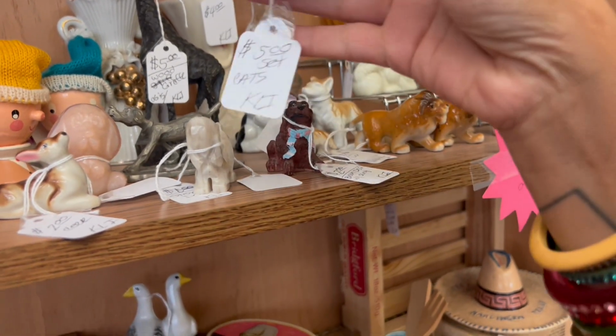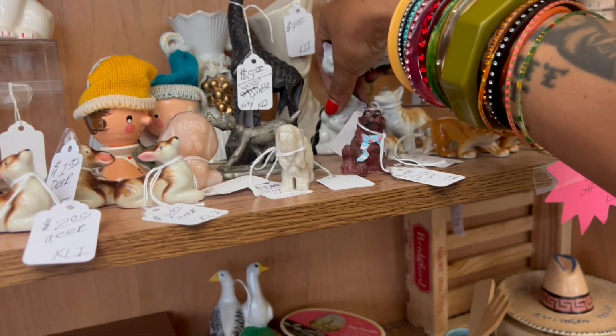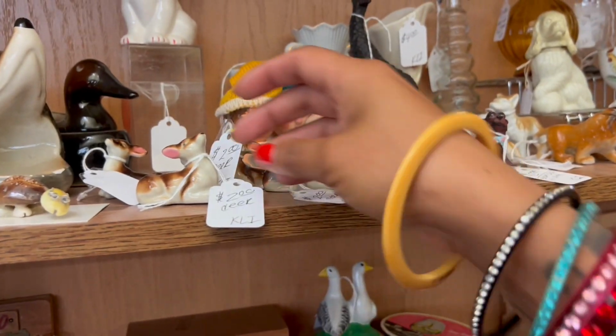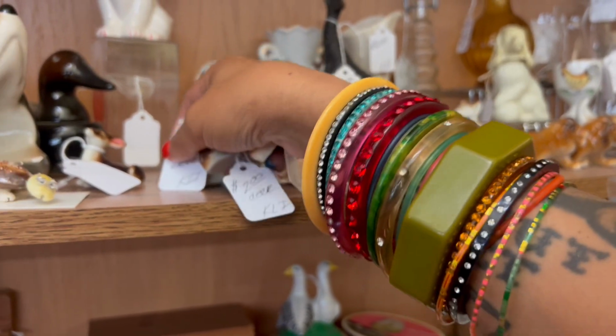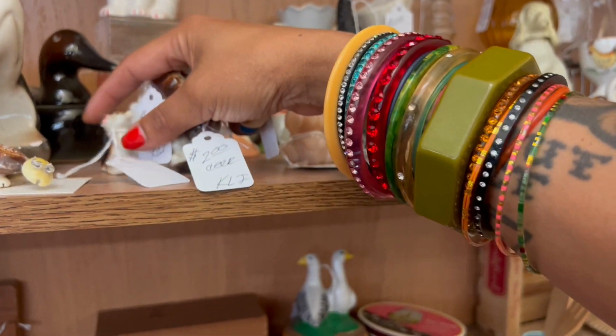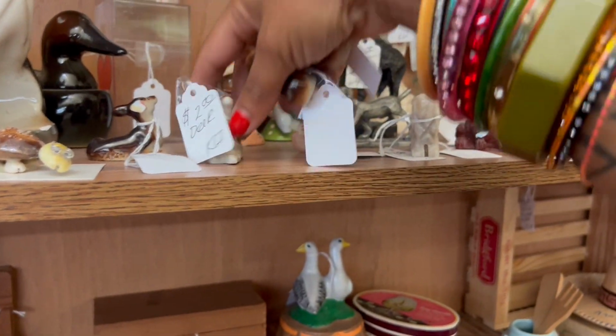These are adorable, these cats. What are these, salt and pepper shakers? No, they're just a pair for $2.50. I'll take those. The deer are $1 each. Oh, that one's broken. Oh, wait, no, is it? Yeah, that one's broken. I'll take these 3.